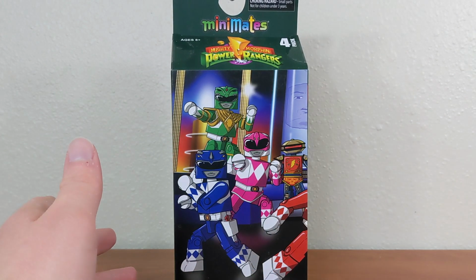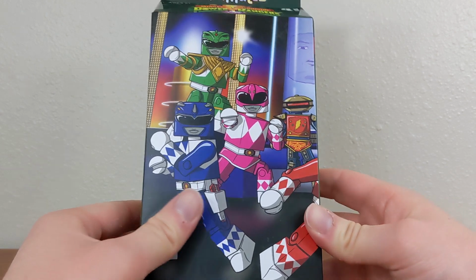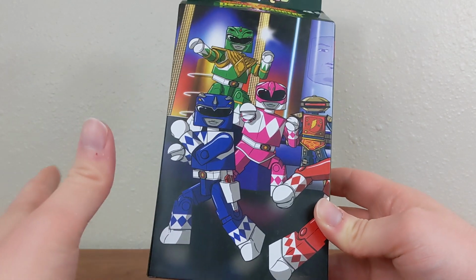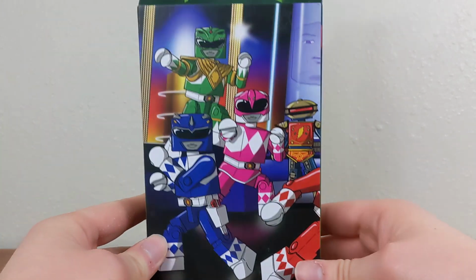This was actually, I believe, my final purchase of the weekend, while the Dino Fury Red was my first purchase of the weekend. So yeah, I've never collected Minimates before, but I'm kind of a sucker for anything Power Rangers related. That's something a little bit new. Even though I am kind of feeling the MMPR fatigue that everybody in the fandom does, I still buy into it because I don't know. I just do. So this is the first set of these.